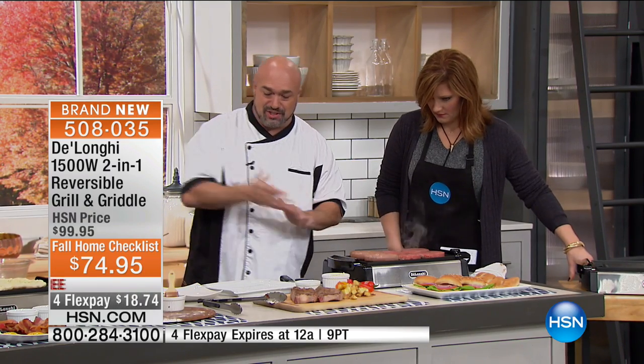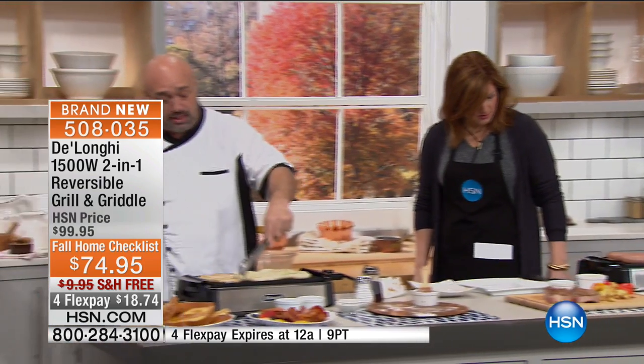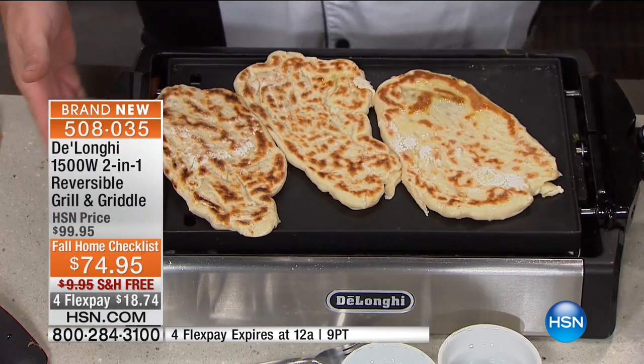So I'm going to let that sit for just a second. And if you want to come back over here, let me turn this because this is where it gets really cool, you guys. What if you had a buffet? Exactly. Could you imagine? You're cooking, you can use this. Because this is all cool to the touch, you can do this table side.